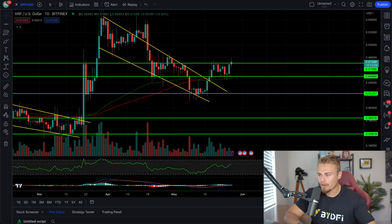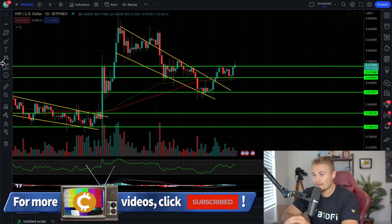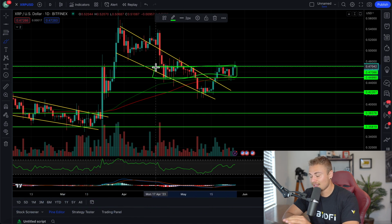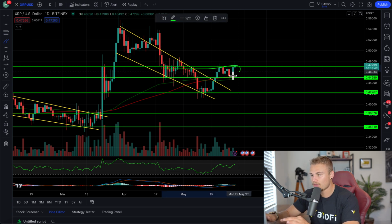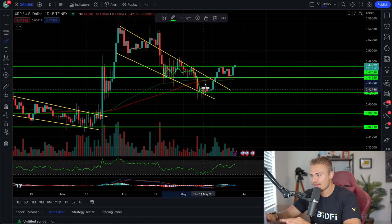And as you can see on XRP, it has still been trading sideways for quite some time. I'd say we've been at this $1.12 trillion market cap for a very solid length of time, probably since April 20th. And as you guys know, we're about to end May. So it's been around a month of this consolidation where we've been inside the descending fractal. Then we broke through it.